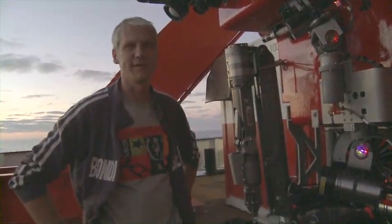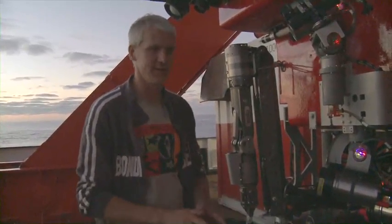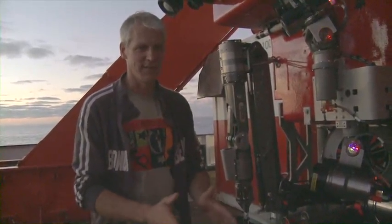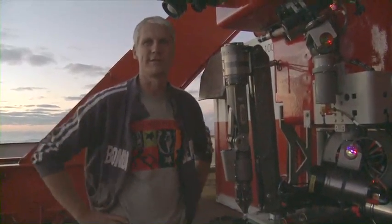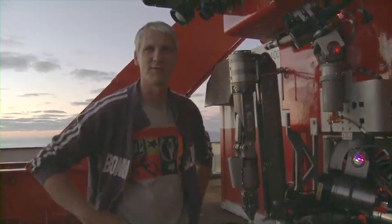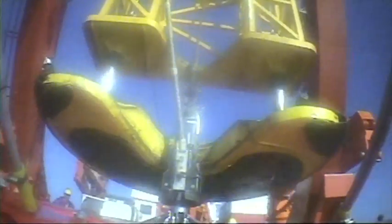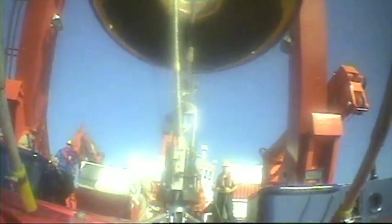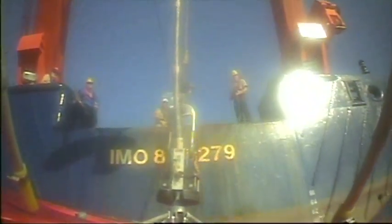There are several advantages of ROVs over traditional human-occupied vehicles or submersibles. An ROV can stay down on the bottom much longer and do a greater amount of work before having to come up. ROVs are much more cost-effective, and there's a greater degree of participation of the scientists on board because of the live video feed than you get with a select few people going down in a submersible.